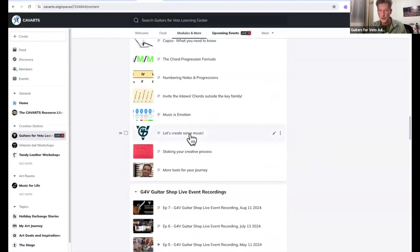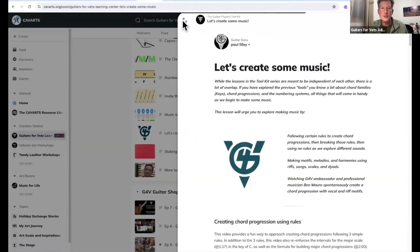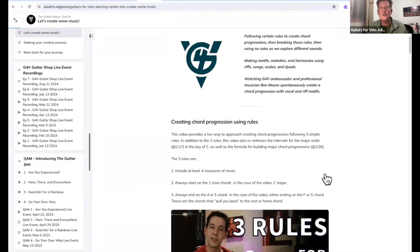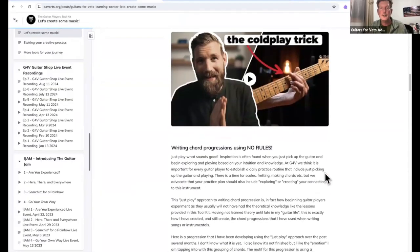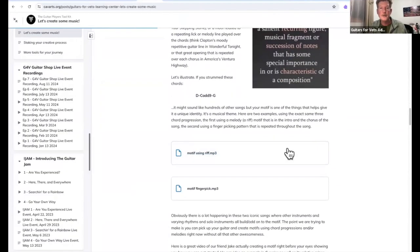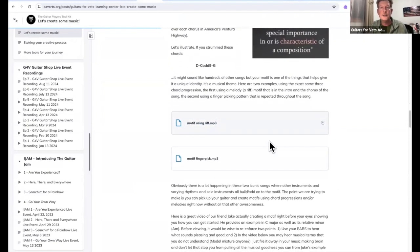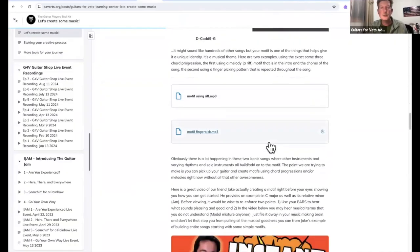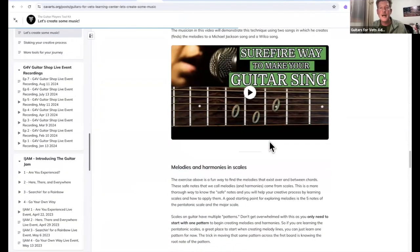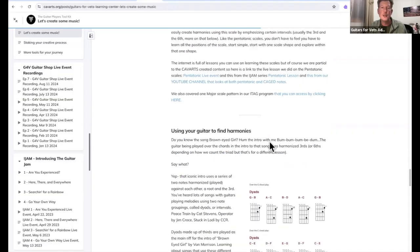But there's a section called Let's Create Some Music. And there's this whole section on what a motif is. A motif simply is a repetitive, it's kind of the hook for the song. And so we talk a little bit, you could have a chordal motif, and we have two examples using Sweet Home Alabama. The D, C add 9, and G is the beginning of Sweet Home Alabama, as well as Can't You See? So there's chordal motifs. Obviously, when we're soloing, there's note motifs. And so these teach a little bit how you could create melody lines, which is kind of what we're doing with soloing.